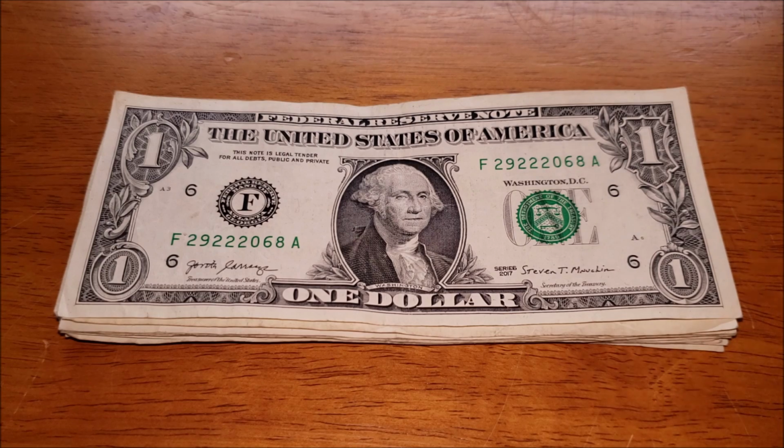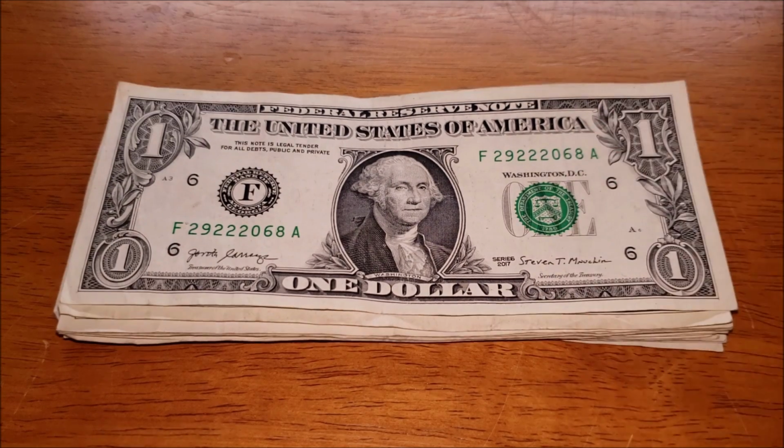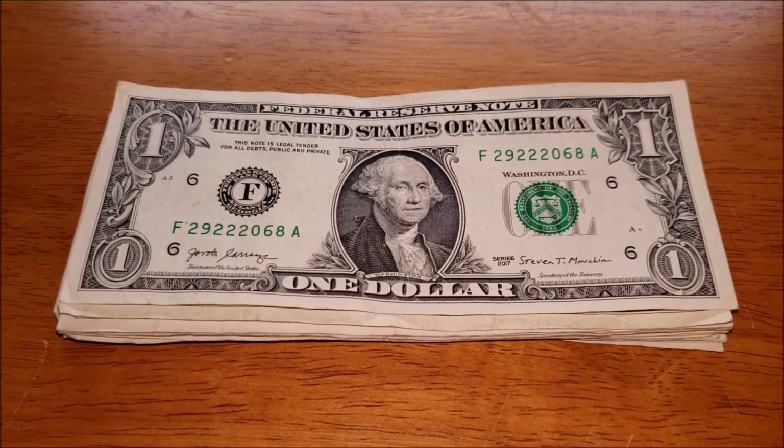Let's just jump right into it, looking through some pocket change, see if we can find anything worth more than face value, or at least collectible. Everybody has their own thing that they like to collect. Some people are different than others, but I really like star notes. I also like birthday notes and date notes in general when it comes to serial numbers, as well as a wide variety of error notes.